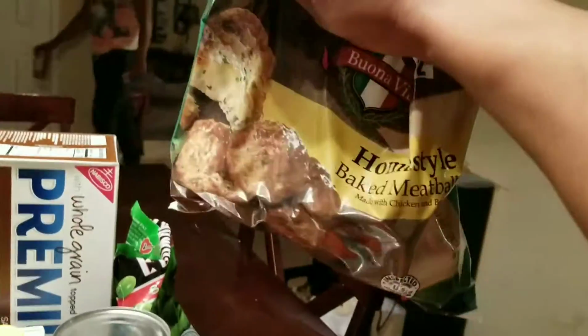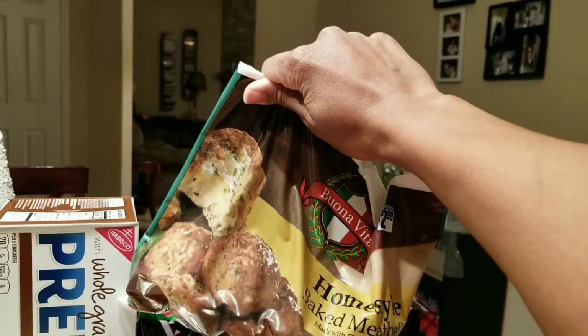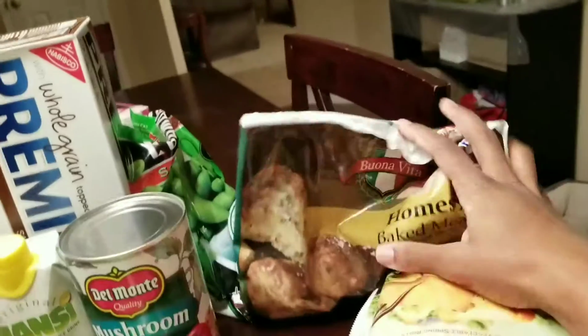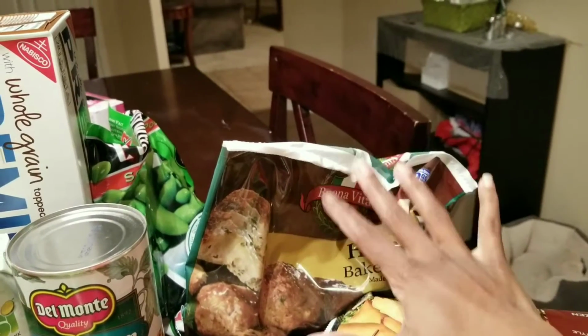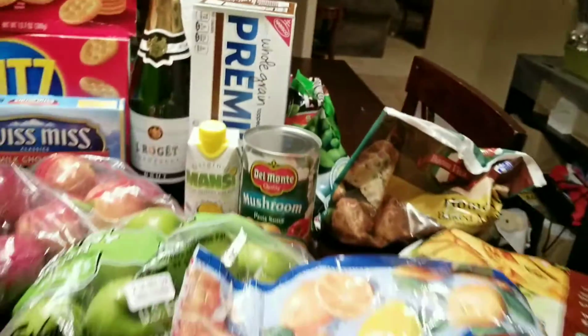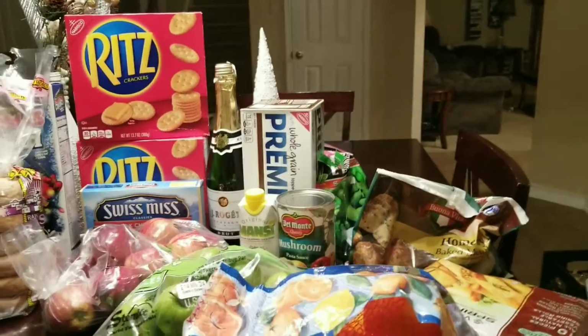Meatballs, the boys, they're just in love with these meatballs. This is the Italian, this is the home style. They have home style and Italian. As you can see, this is labeled for $2.99. These are chicken and beef, no pork. And when you read the ingredients, you know what all is in it. So that's why I love the meatballs. That is going to conclude our 99-cent only store haul for January.